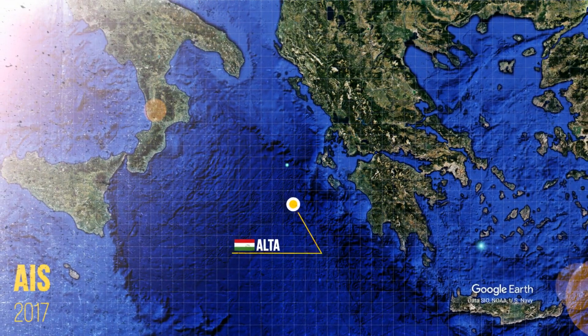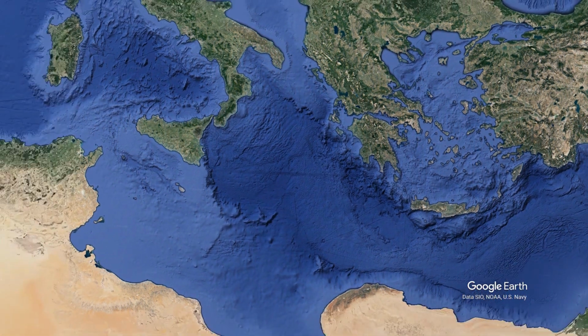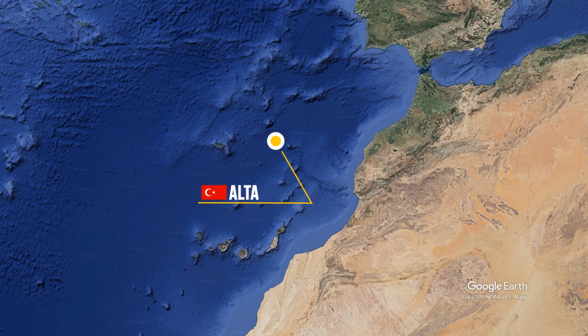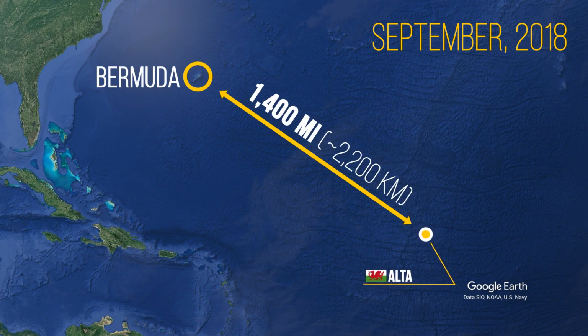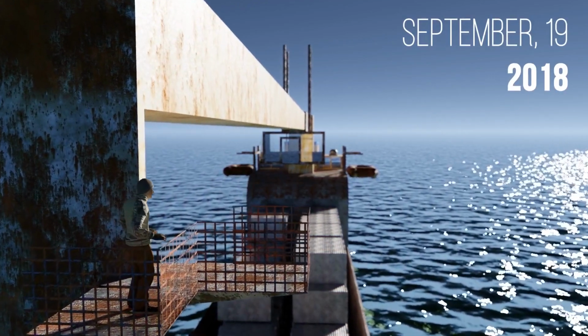As AIS showed in 2017, the ship had sailed near Greek port cities. The Alta made 12 stops in 3 such cities in different parts of Greece. Then, the AIS signal disappeared, and 10 months later, the Alta reappeared near the northern coast of Africa, 1,200 miles from Greece. In September of 2018, the ship was sailing about 1,400 miles southeast of Bermuda, and at that time, the crew members started having problems.